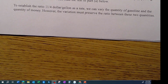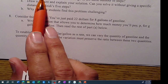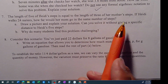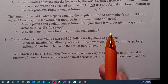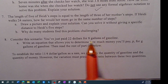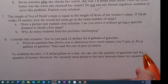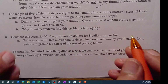And Heidi's question is: the length of 5 of Heidi's steps is equal to 3 of her mother's steps. If Heidi walks 24 meters, how far would her mom go in the same number of steps? Draw a picture and explain your solution. Can you solve it without giving a specific distance to Heidi's steps? All reasonable questions, which I think sort of cry out for a double number line, so that's what I'm going to use.